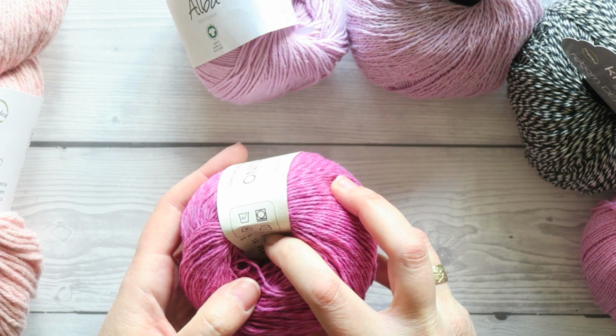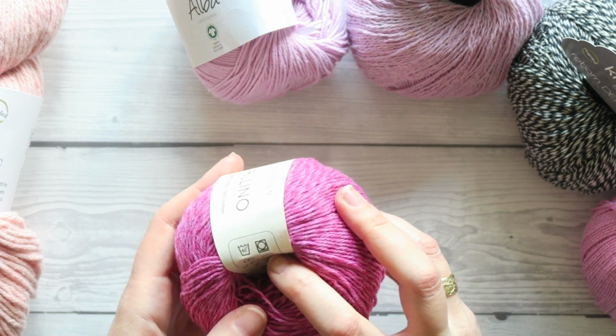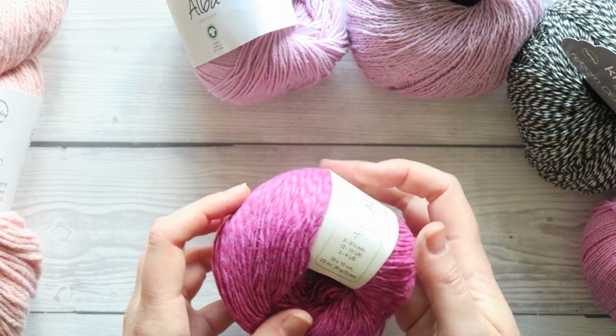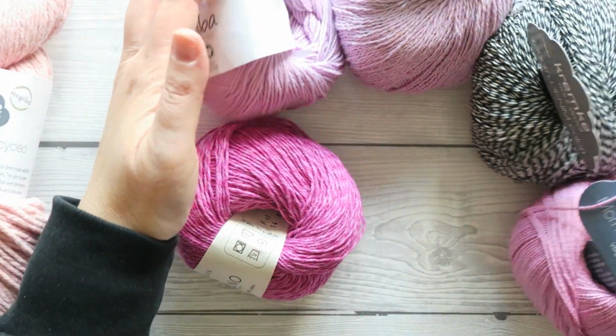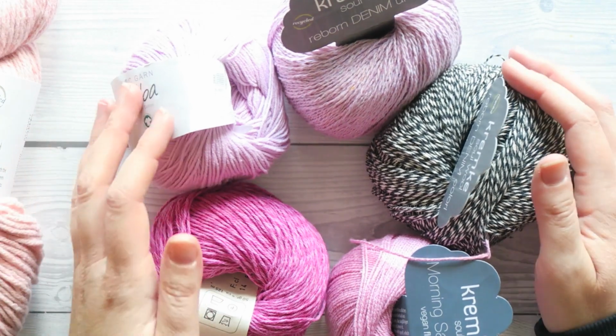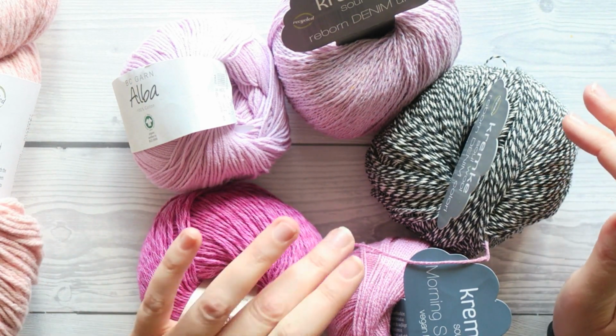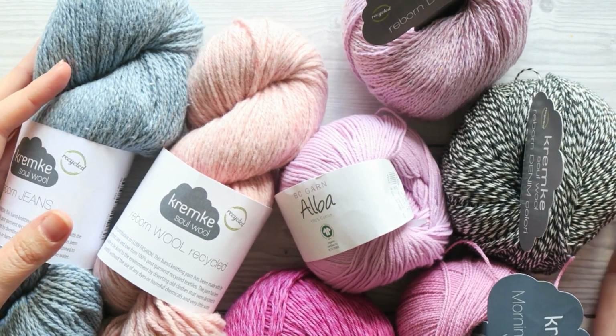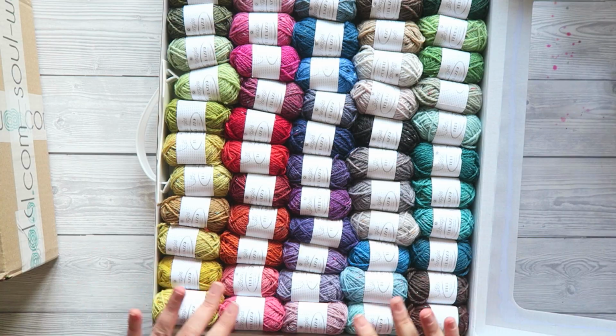Did I say 50 grams give you 125 meters? I'm not sure. You can wash it up to 40 degrees Celsius. And yeah, so you can see where my color situation is. This is what I got just to try, play around. So let me just pick.